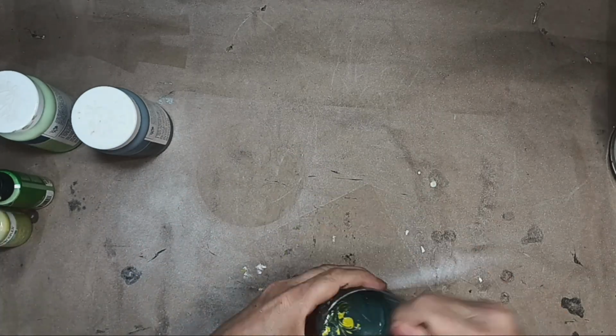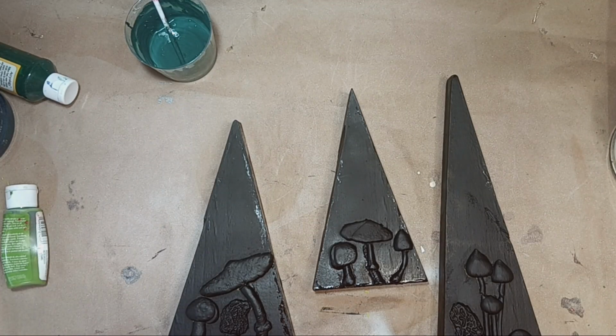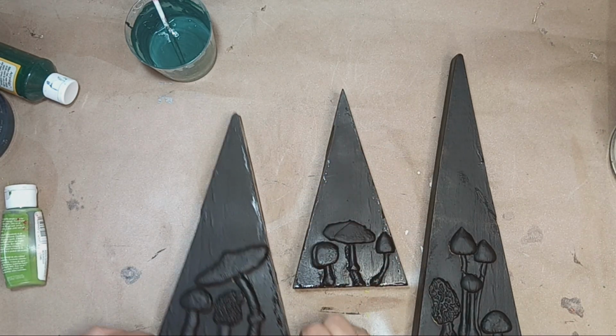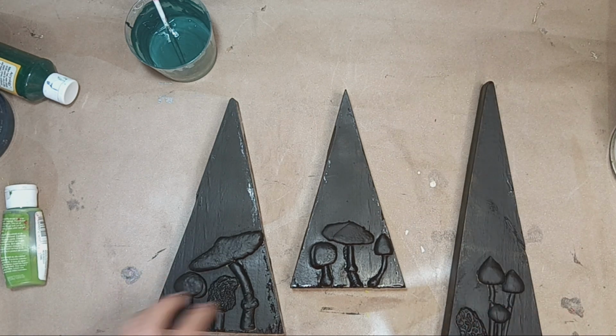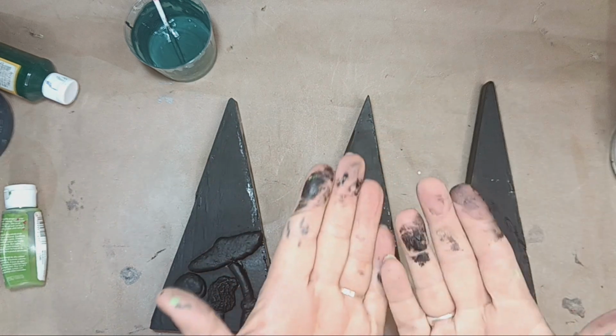But for now, here we are back to what I have. For this first layer, I used Rust-Oleum flat black spray paint. And the reason you do that is because you want, oh, look at my fingers. Oh, I forgot to tell you. Look how clean the background is. And then watch till the end.